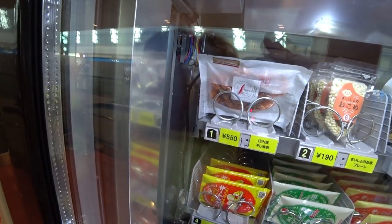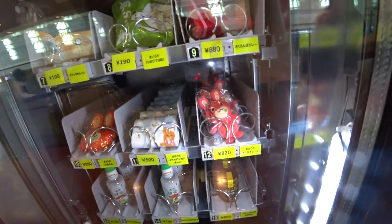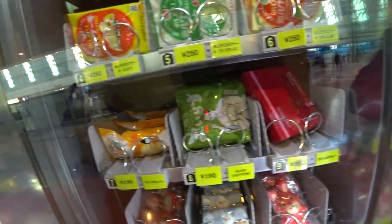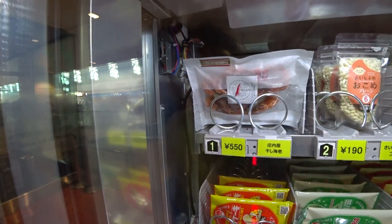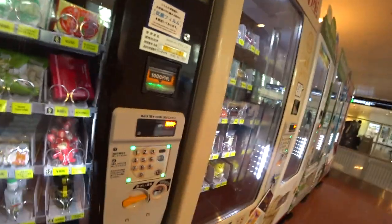Oh, look at those shrimps right there. Yep, I already decided. Number one. I think it's a good idea to go for number one, isn't it? There's their character. So famous stuff from every city or prefecture in Japan is in these machines. I think it's pretty cool. Yeah, the shrimps. That's just gorgeous. Look at the presentation there. Yeah, number one. $5.50. I hope I have some money left for dinner.